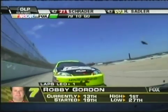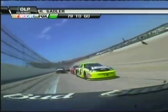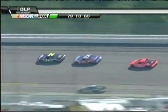Remember last week at Phoenix when he asked him if they needed any tires when he fell out of the race? So they work pretty closely together. Remember a game he used to play?